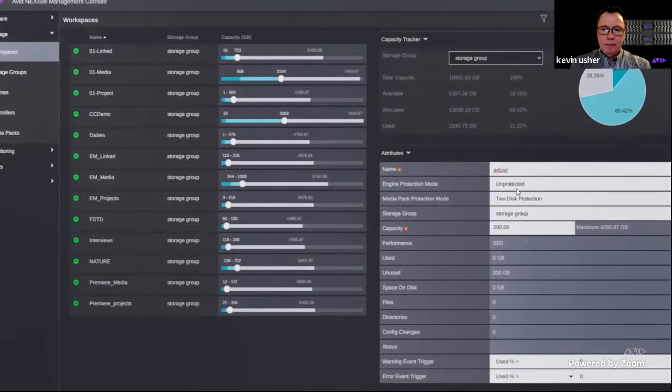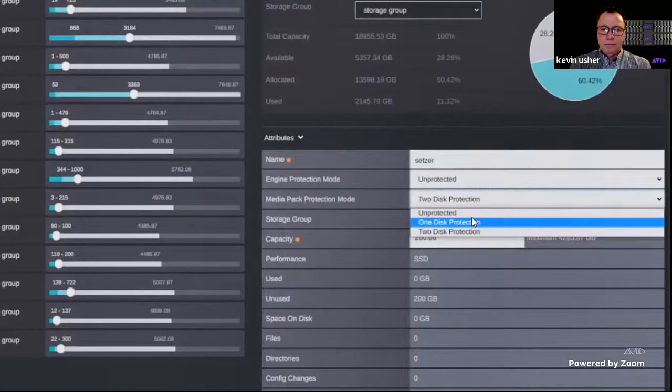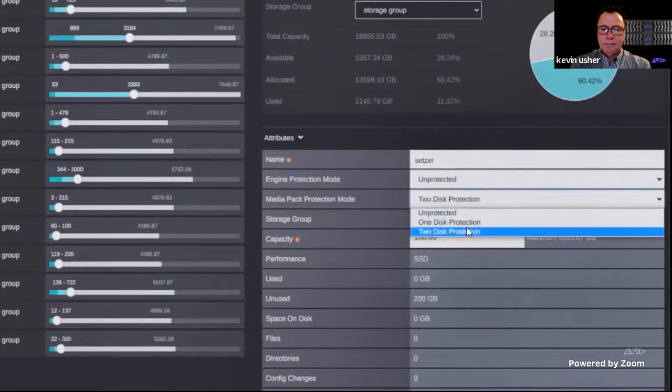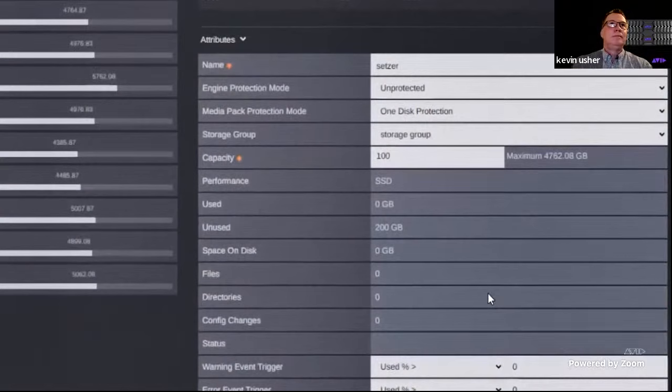And at this point in time, let's just actually spell this word right. At this point in time, this is where we actually designate what kind of protection this storage group is going to have. So this workspace has a choice of being unprotected, one disk protection, or two disk protection. In my case, I'm just going to say one disk protection, and then we'll just put it at 100 gigs of storage.